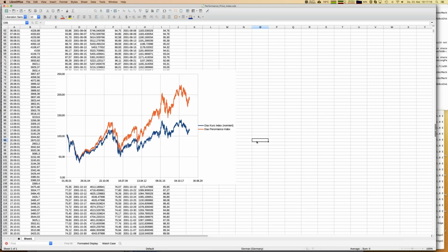Okay, let's do it a little bit better. If we normalize it to the very beginning, so that is set to 100, then we can really do the calculation directly with our eyes, more or less. Starting at 2001 until now, the DAX performance index has nearly doubled, and the DAX price index more or less nothing. So that means investing in the DAX means that since nearly 20 years we have no growth. Poor picture for Germany.